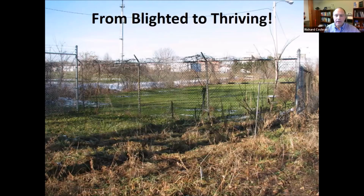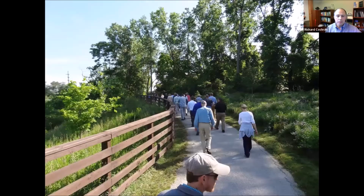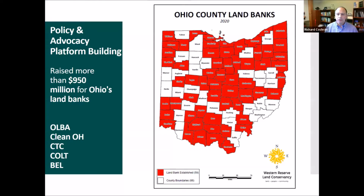This is actually in the city of Akron, not Cleveland. We bought this old property, which was completely blighted, not only with vacant structures, but PCB, dioxin, et cetera, concrete pads, vacant homes. And this is what it looks like now. And it really had a transformational effect on that neighborhood. We acquired many new funding sources doing this work. And we also learned that our work could really shift from being nice to have to essential.